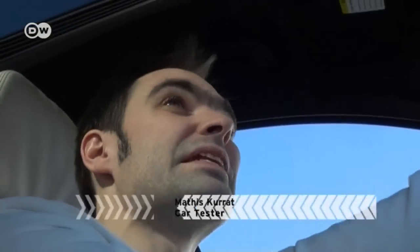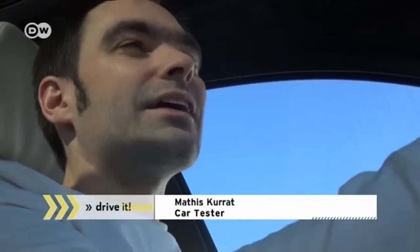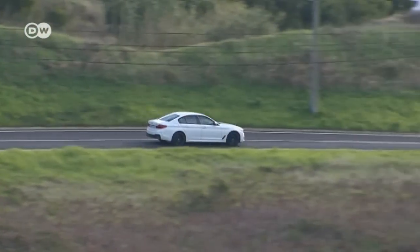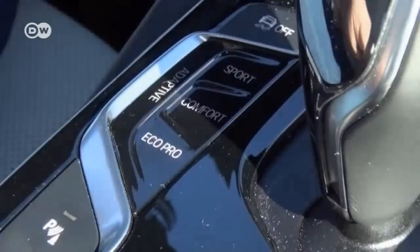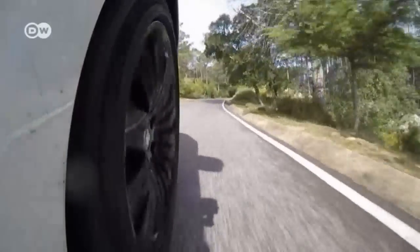As car reviewer Mattes points out, the German mid-class sedan segment includes the BMW 5 Series, the Audi A6, and the Mercedes E-Class. The BMW has always been regarded as the sportiest of the 3 brands. With this standard-fitted drive mode switch, Mattes can choose between sport and comfort. And if the car has the optionally available adaptive suspension, the sport mode gives you a stiffer ride, so you can take curves extremely fast.